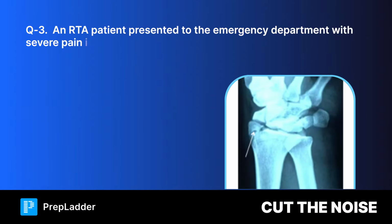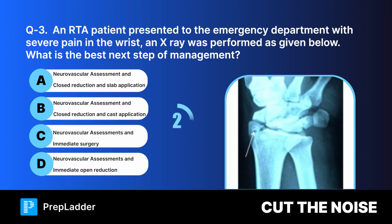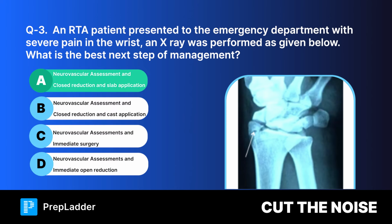Question 3. An RTA patient presented to the emergency department with severe pain in the wrist. An X-ray was performed as given below. What is the best next step of management? Your options are. And the correct answer is neurovascular assessment and closed reduction and slab application.